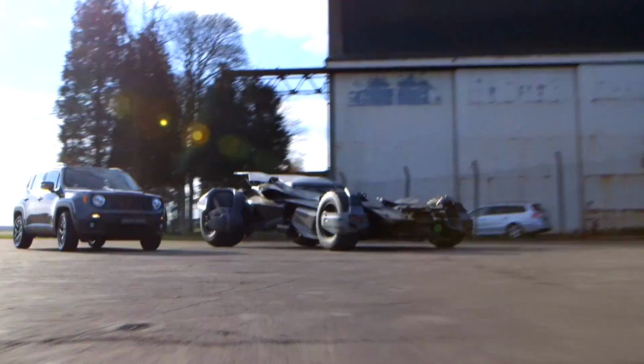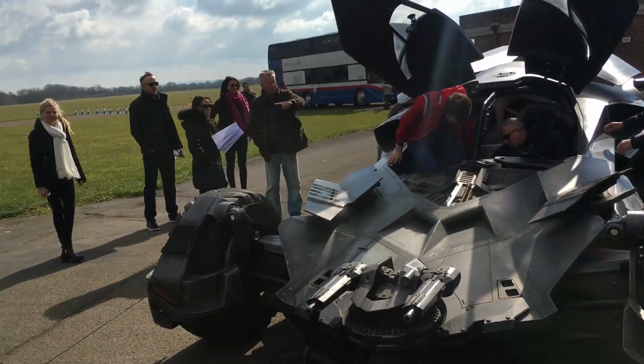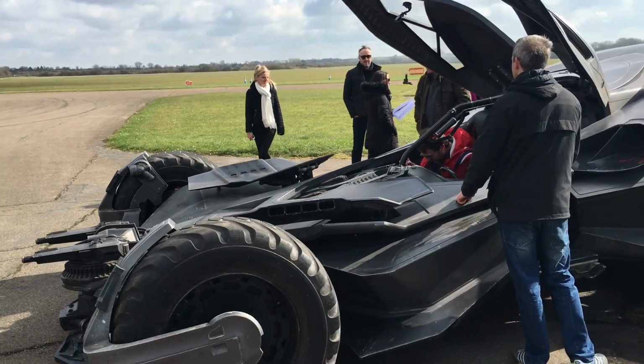The other thing, leg space on the passenger side, that's quite cramped. Well, that's because that's for Robin. Yeah. Who's quite small. Boy wonder. Yeah, for the boy wonder. So yeah, I don't know.